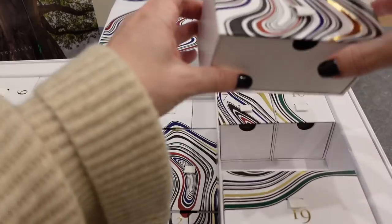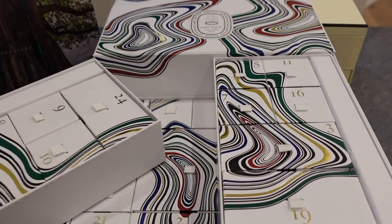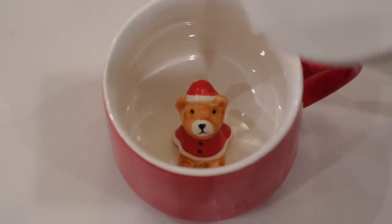Opening my eyes with these advent calendars. Oh, all right, what fun. Okay, let's go back to my coffee.